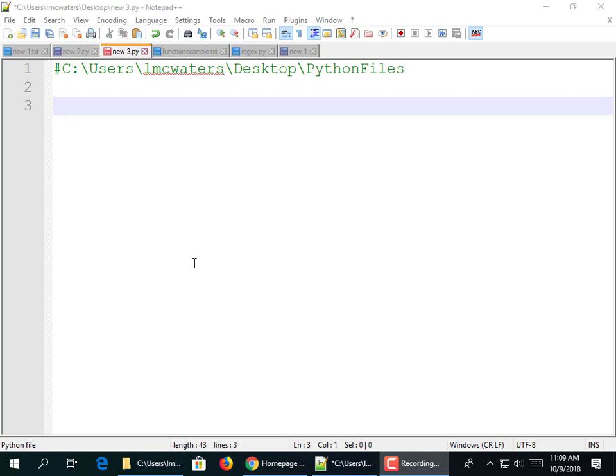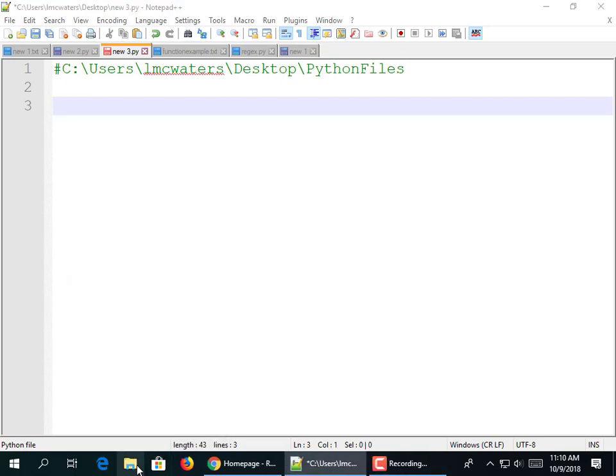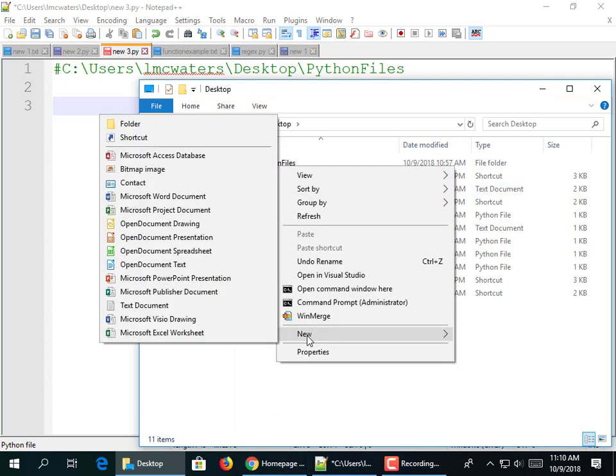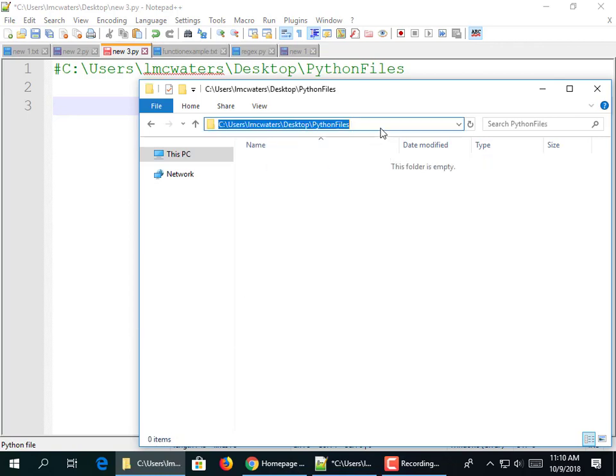Let's just dive in. I made a folder on my desktop and called it Python files. This is where I'm going to be creating and writing to, so I would advise you guys to do the same. The easiest way is to go to this little file explorer icon, go to your desktop, right-click, and create a new folder. Once you create the folder, double-click on it. If you click this little white space right here, that shows you where it's at, and then you can copy this and paste it into Python with a comment before it.